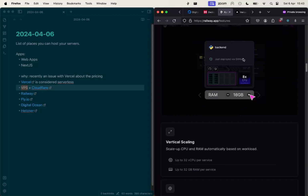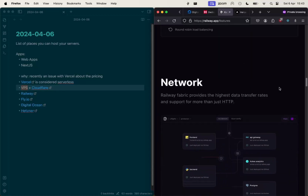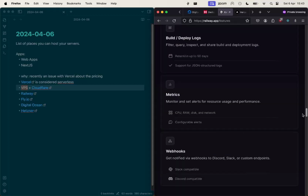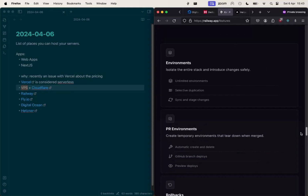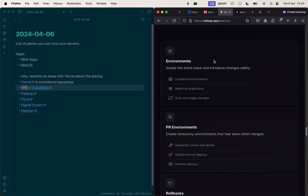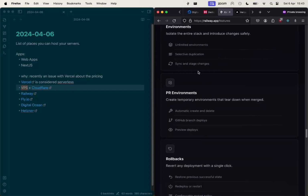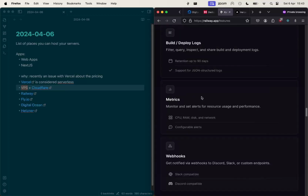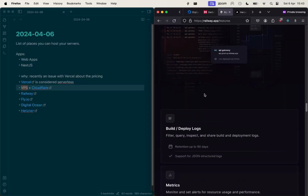This was something that I saw a couple of times, but I know some people on Twitter who use it religiously, and it seems very powerful. You have everything that you need. You have environments, here you have your rollback, so it's very powerful. Another interesting alternative to Vercel.